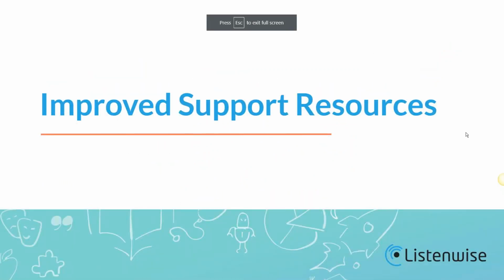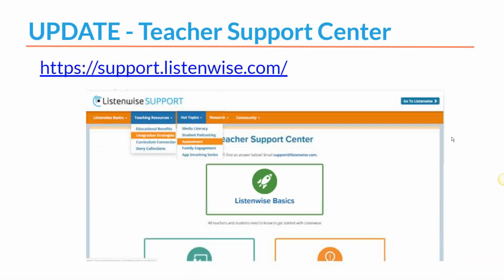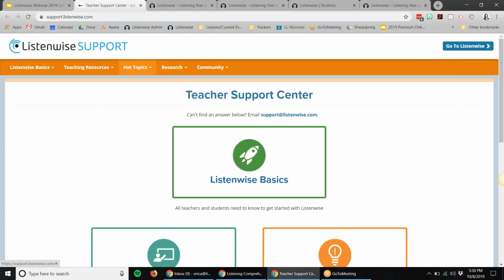Okay, so want to touch base on some support resources. We've reorganized things on our Teacher Support Center, so it's going to be even easier to find content. There's more content for what you need. So I'm going to actually open it up right now and show you. A few things I want to call out. So now we have drop-down menus in 5 different categories.